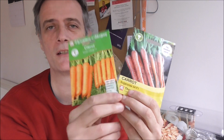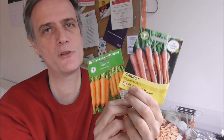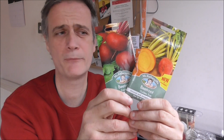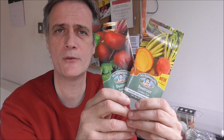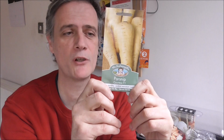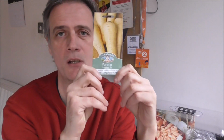Two types of carrot, Sweet Candle, and my Sugar Snax variety, which I really do like. Two types of beetroot as well, I'm really pushing the boat out. Pablo F1, my old faithful, and what's this jobby here? Beetroot Golden Eye, favoured by James Bond, obviously. Parsnips up next, a variety I haven't grown before, Countess. We'll see how she does up at the plot.